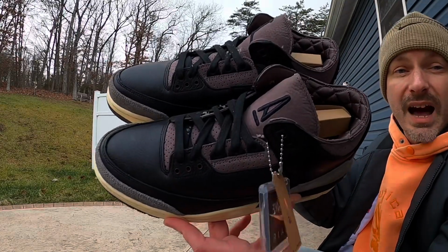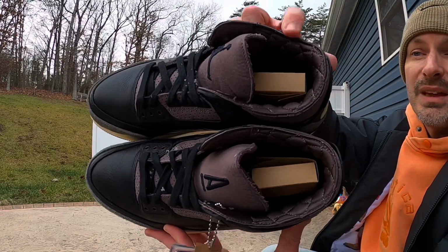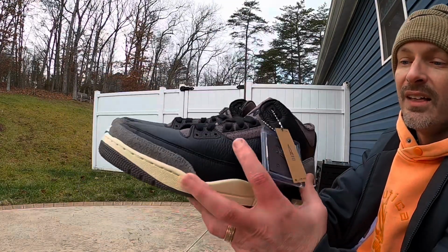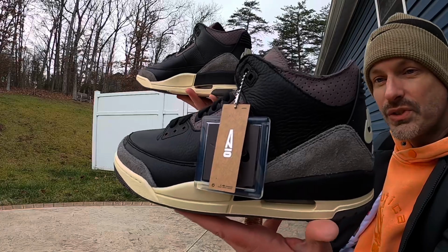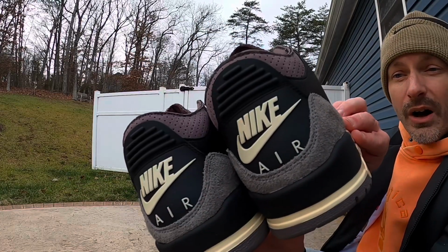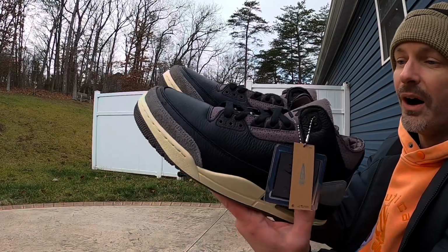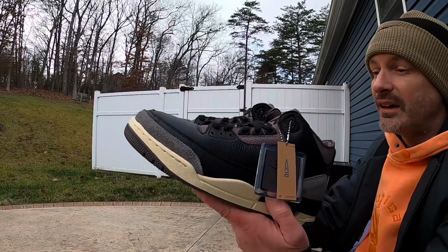But I think the style on these is so good. They seem so premium. They've got that real fancy quilted sock liner in there. The leather is just butter, as well as all the suede and the nubuck that you have on the upper. I think the cream color really complements the gray and the mauve and the black on the upper. There is just not an aspect of these that I'm not a fan of.